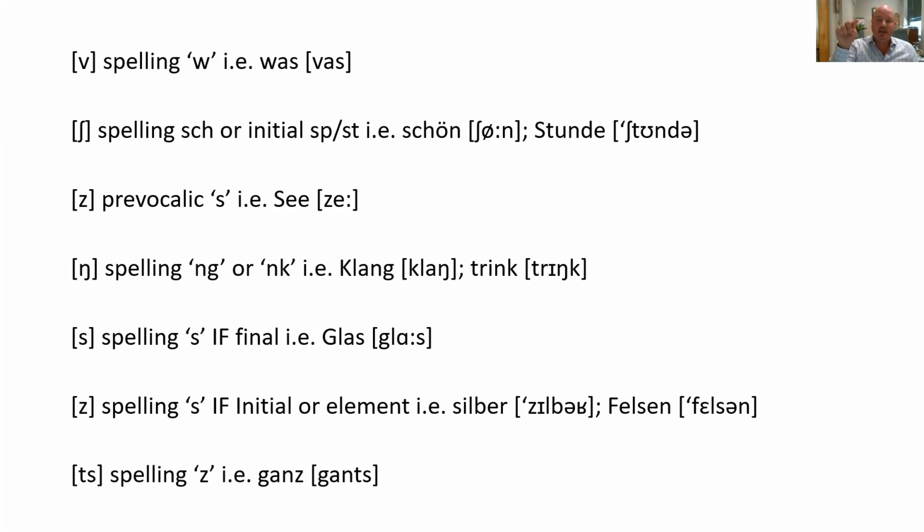The one that looks like a walking stick is like the word sheep, that sound, right? Almost like you're telling somebody to be quiet. That is represented by the spelling of an SCH or initial SP or an ST. So I've given you examples there. Schön, Stunde. Closed O in schön, and Stunde, open O sound.